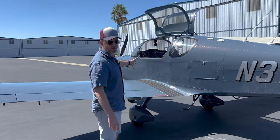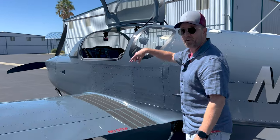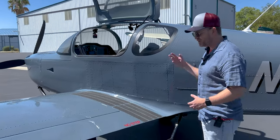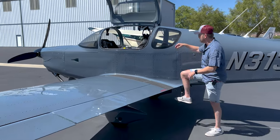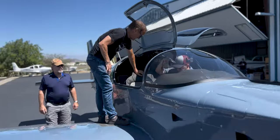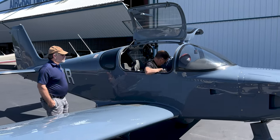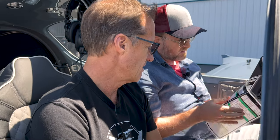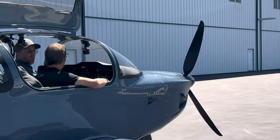Excellent. Okay, so we're getting in the plane. We're going to do our second run up. We're going to taxi it over there, kind of do a high speed run up, check all the flaps, everything. John basically just mentioned, lights, flaps, systems. If everything goes well with that, hopefully we will get our certificate and then we'll go fly. Let's go here, we'll get the master on. Clear prop.